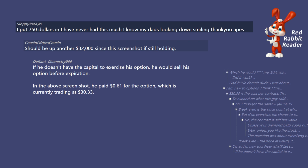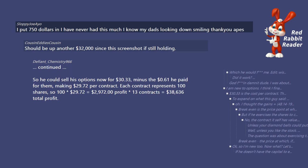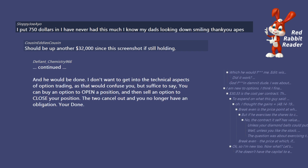In the above screenshot, he paid 61 cents for the option, which is currently trading at $30.33. So he could sell his options now for $30.33, minus the 61 cents he paid for them, making $29.72 per contract. Each contract represents 100 shares, so $29.72 times 100 equals $2,972 profit. 13 contracts equals $38,636 total profit. And he would be done.